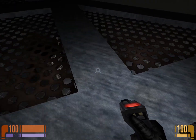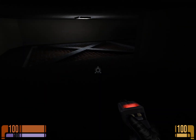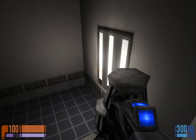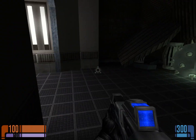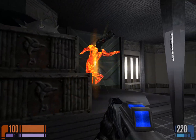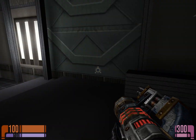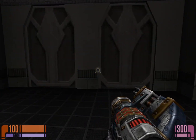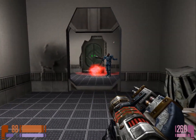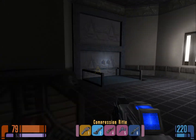Where is the Alpha? He's on a hunt. Some fresh prey. And here's the Hirogen. The species that are all about hunting all the time to such an extent that their entire society is based around hunting prey. Isn't that the Yautja? No, I'm sure it's the... You can't stealth this section, by the way. What the fuck is the Yautja? I've never heard of that before. The Predator. Oh yeah, well they basically are the Predator, you know, in space with people who do not look nearly as scary as the Predator does.